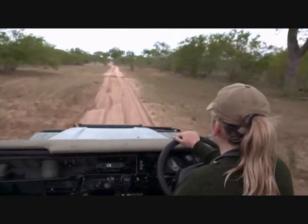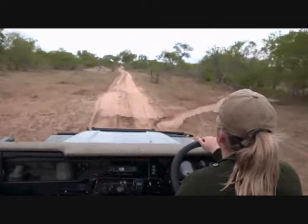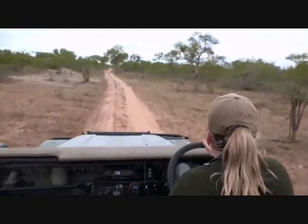So unfortunately it's not massive numbers, but there are all sorts of different efforts that they're trying to help breed and help save the population.